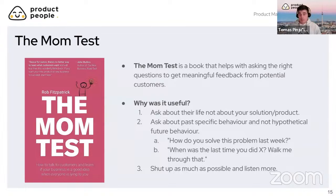The other thing which helped, mostly when we were talking with the users and doing the user research, was the book The Mom Test. In the fewest words possible, I think it's the book that helps you ask the right questions so that you can get the feedback you want from the customers. And as the name suggests, it's about how you can ask questions to your mother so that she doesn't lie and responds in a way that helps you build the right product.